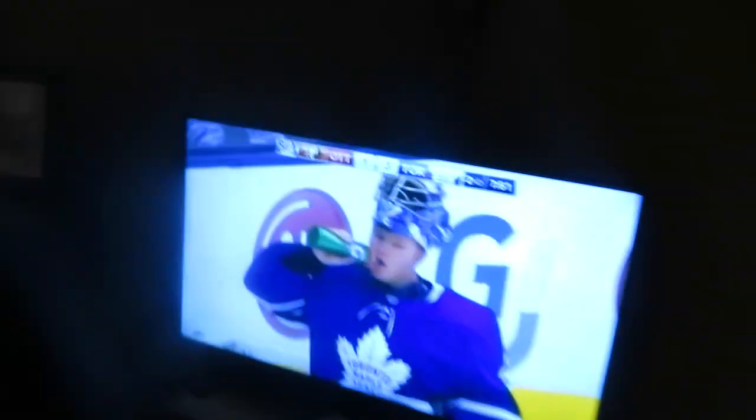But I am currently just watching the Leafs game right now. They're winning, and that is really good. They're winning 3-1. As you can see there, second period, 7 minutes and 51 seconds left. And you probably can't see, but it is really snowy outside. It snowed the whole day, and that is just really, really crazy.